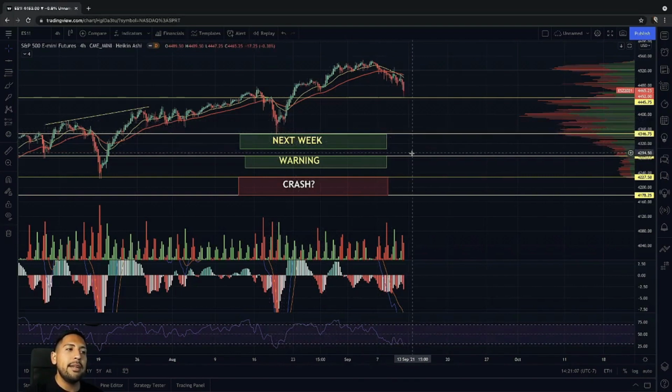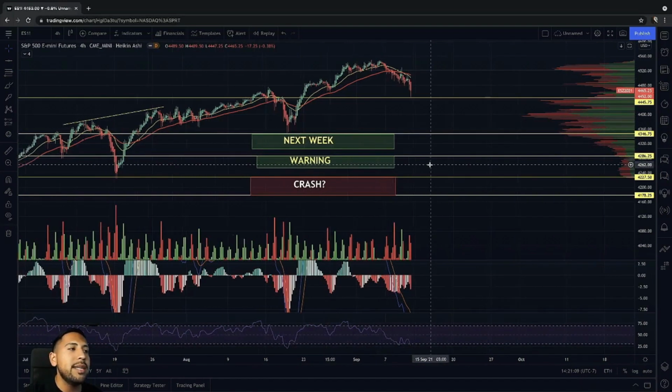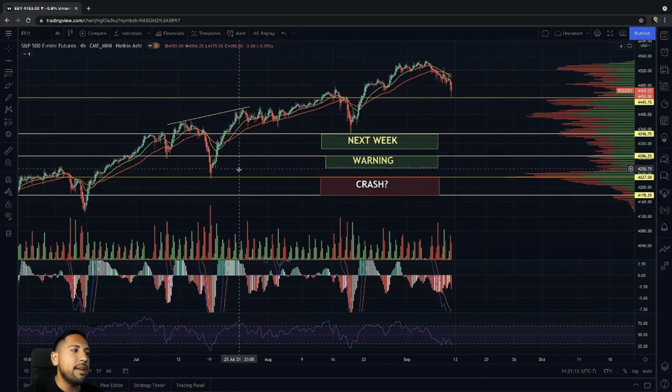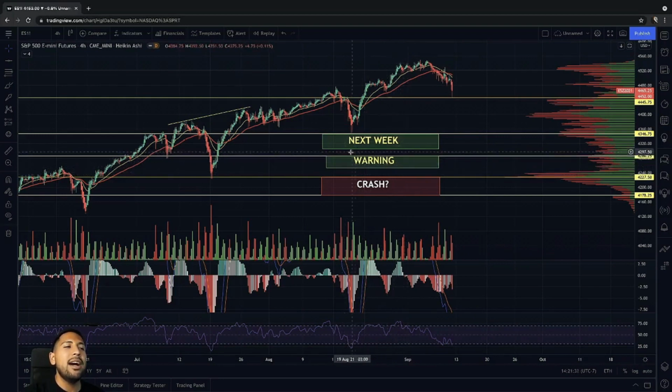And in my opinion, if we do drop down to this 4,286 mark, again from our previous bounce that we did have and our continuation sell-off that we did have at this point in time, we would be looking to see if we can hold above it. And if we cannot hold above it, in my opinion, we would be looking for a possible warning for a possible market crash at that point.